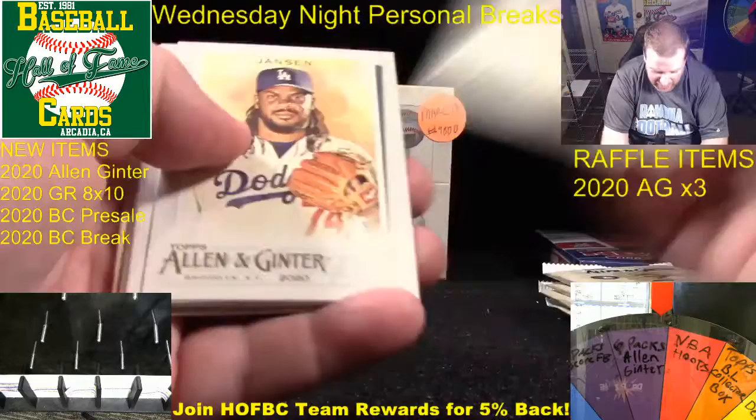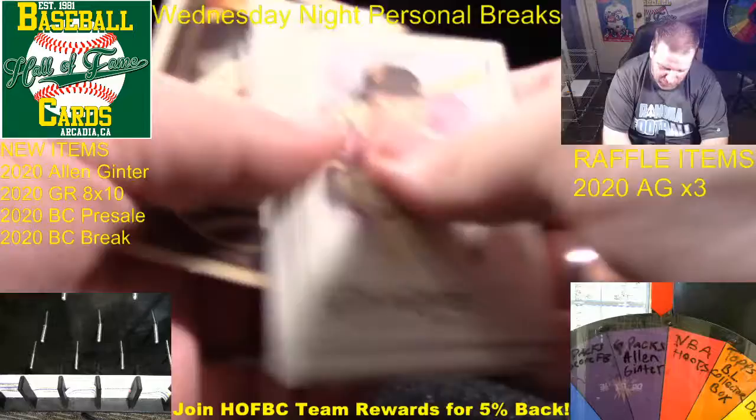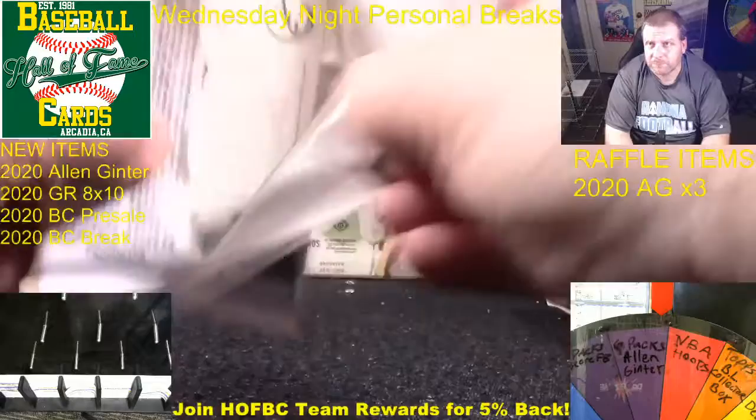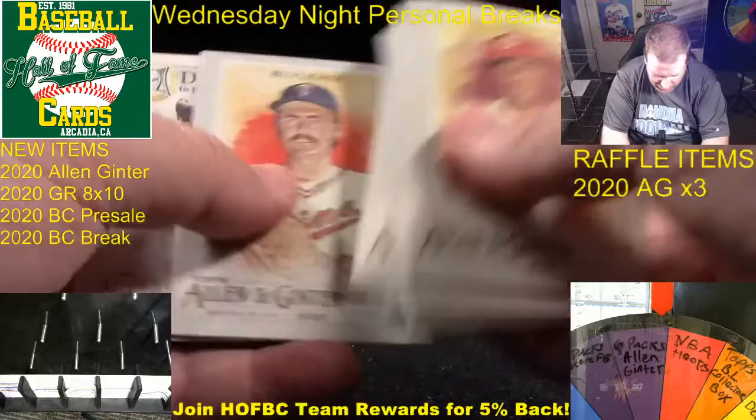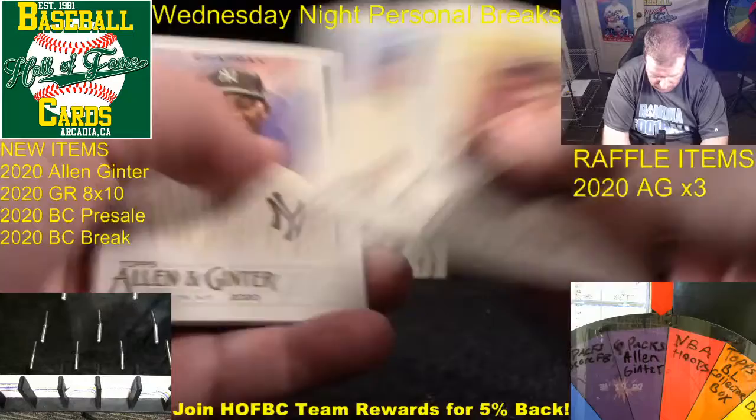Yeah, because here's your other mini. You got two minis in this pack, and you didn't get a mini in the last pack. So there you go. Nothing special about them. We've got to love the pack out anomaly sometimes. Necro. This one didn't have a mini either.